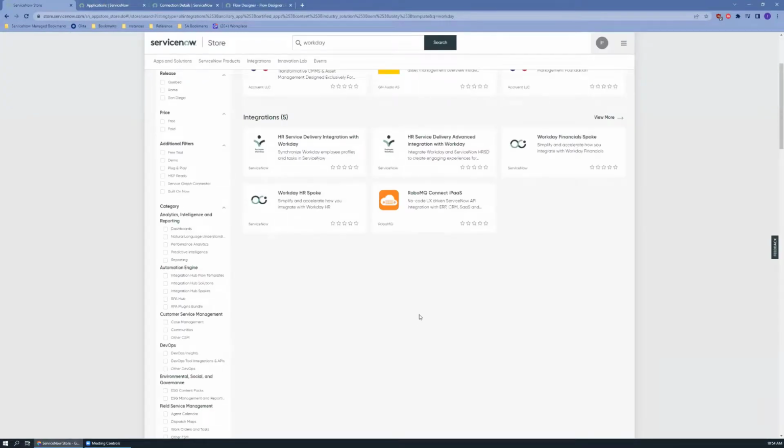So within the ServiceNow store, we have a number of these pre-delivered or created, we call spokes. These are basically part of Integration Hub, which allows the complicated parts to be already done for you. So you don't have to do scripting. You don't have to write out 20 lines of code in order to connect into Workday, for example. So the Workday spoke is essentially the foundation component, which is what communicates between ServiceNow and Workday.